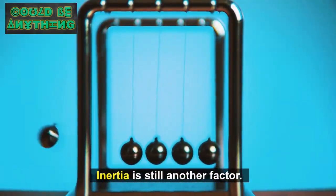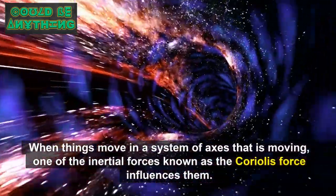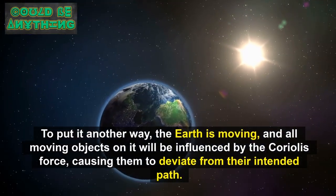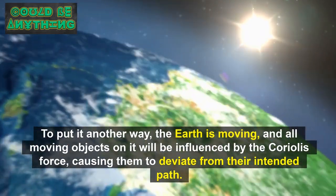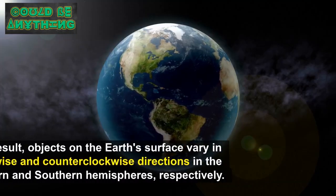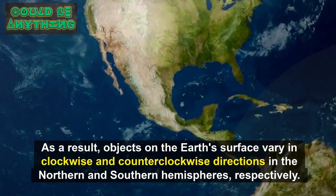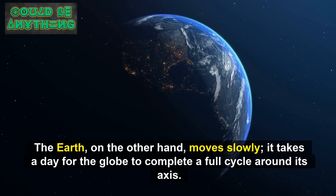Inertia is still another factor. When things move in a system of axes that is moving, one of the inertial forces known as the Coriolis force influences them. To put it another way, the Earth is moving, and all moving objects on it will be influenced by the Coriolis force, causing them to deviate from their intended path. As a result, objects on the Earth's surface deviate in clockwise and counterclockwise directions in the northern and southern hemispheres, respectively.